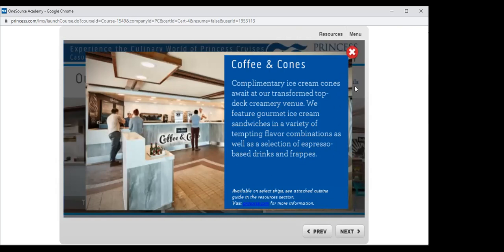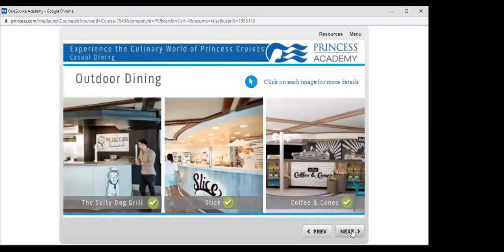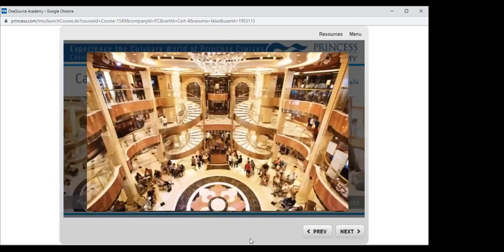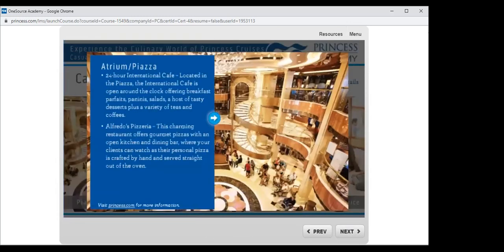All right. Now hit the X and then go to next. All right, so casual dining, you have the Piazza Atrium, also on deck, buffet, and 24-hour room service. So let's click on Piazza, the Atrium. All right, they have a 24-hour international cafe, amazing, amazing little tapas.